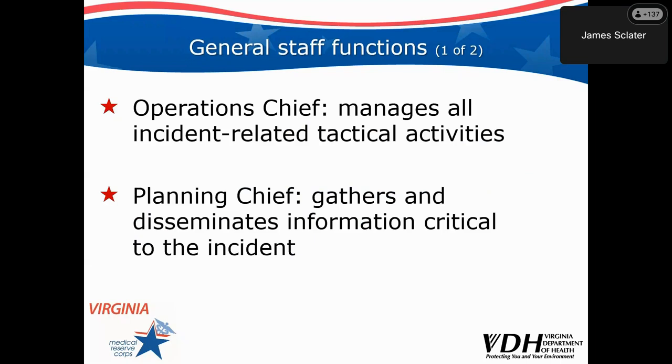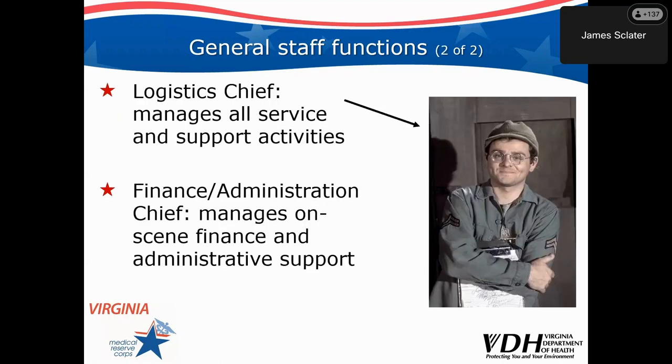You also have your planning section chief, and they gather and disseminate the information critical to the incident. They're the ones helping craft that plan, get it out, disseminate it, and make sure everybody knows what they need to know as part of that incident. And the logistics chief manages and services all the support activities. As I said, I always look at the logistics chief as that "I got a guy."